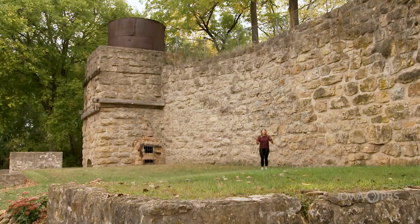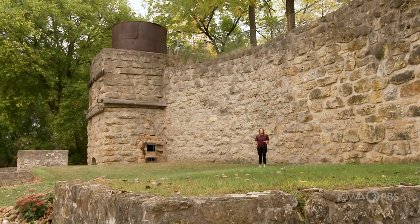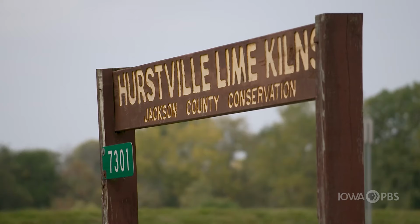Every county in Iowa is built on a solid foundation of super smart ideas. This peek at history in Jackson County has been a blast.